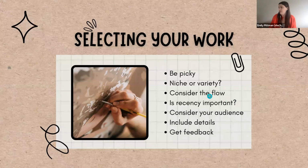So flow, recency, are these things important to you? That's what I was basically getting at there. If recency is not important to you, then you don't need to stress it, but oftentimes it's something that the viewer is going to be at least interested in. Consider your audience. This again comes down to the conversation of, are they collectors?